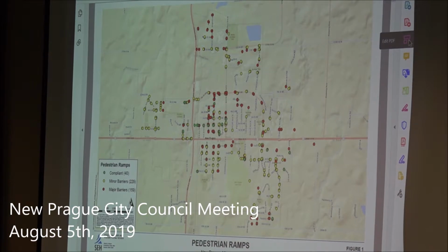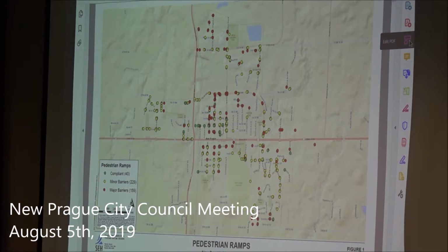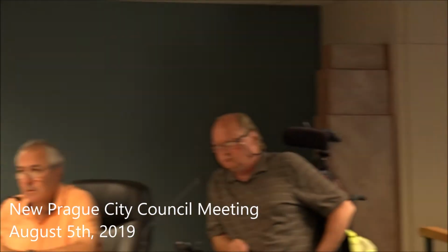I had a question. What is APS? Automated pedestrian signal, so that's the push buttons you find at an intersection where you go up and hit the button to cross. Okay.